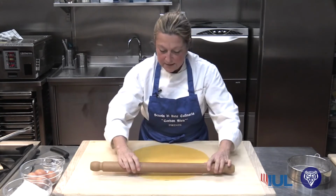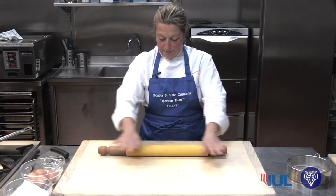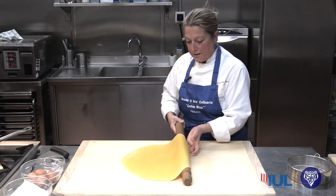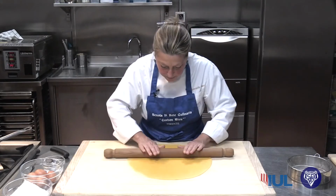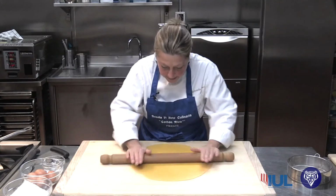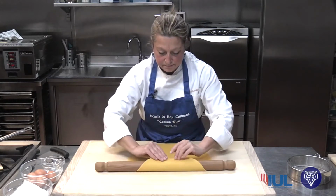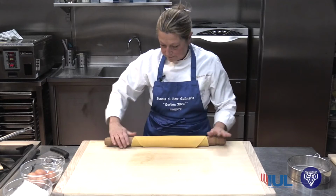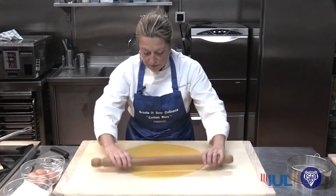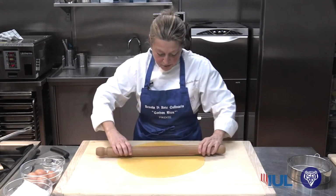After doing that, at this step, we have to flip the dough. So we roll it on the rolling pin, flatten it out to make it more even, and then we change the direction, and we keep on doing that only to the top and to the bottom. Then again, flip the dough. And we arrive at the desired thickness, and this depends on what you want.